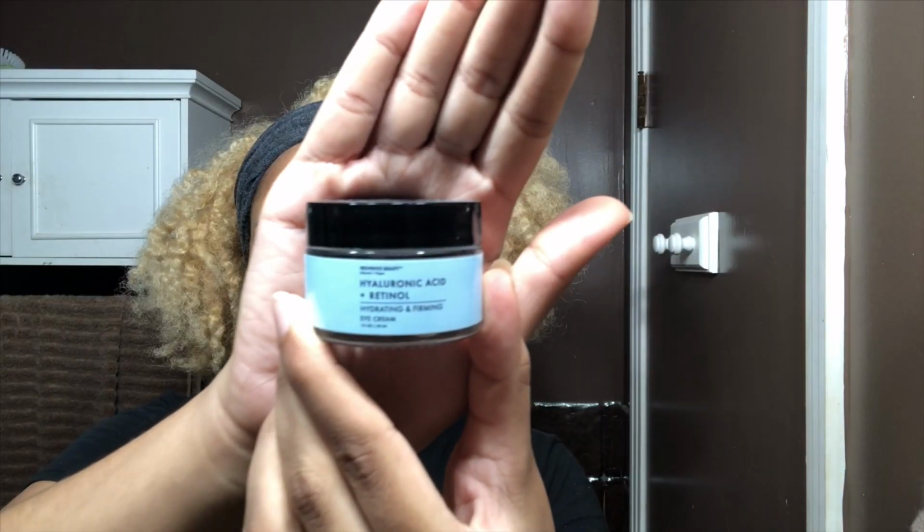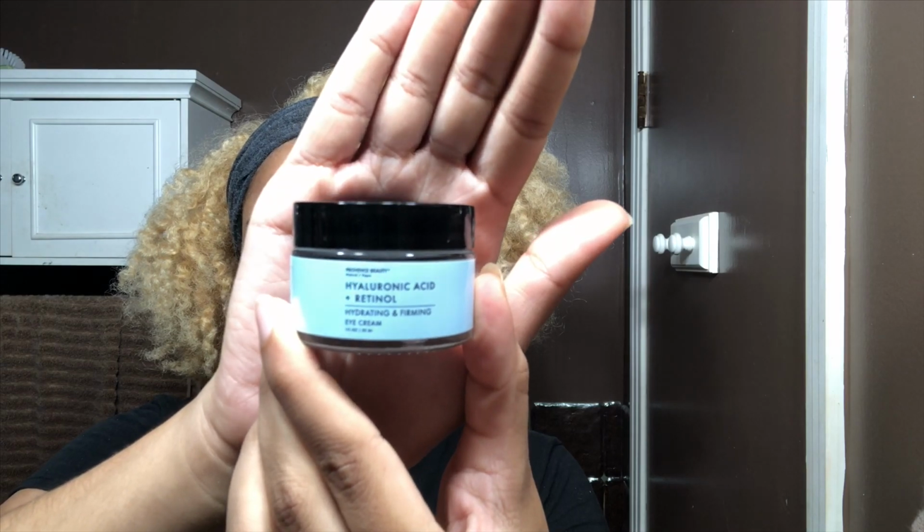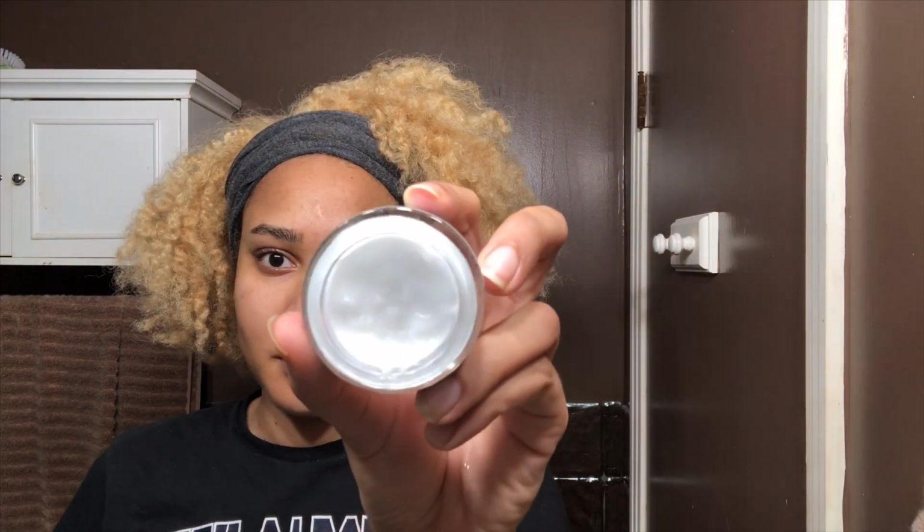So obviously y'all already know what comes next by now, my toner. Next, I'm going to take my hyaluronic acid plus retinol hydrating and firming eye cream. And I'm going to take the tiniest little bit and put some around my eyes. Just massage it in around that entire eye area.